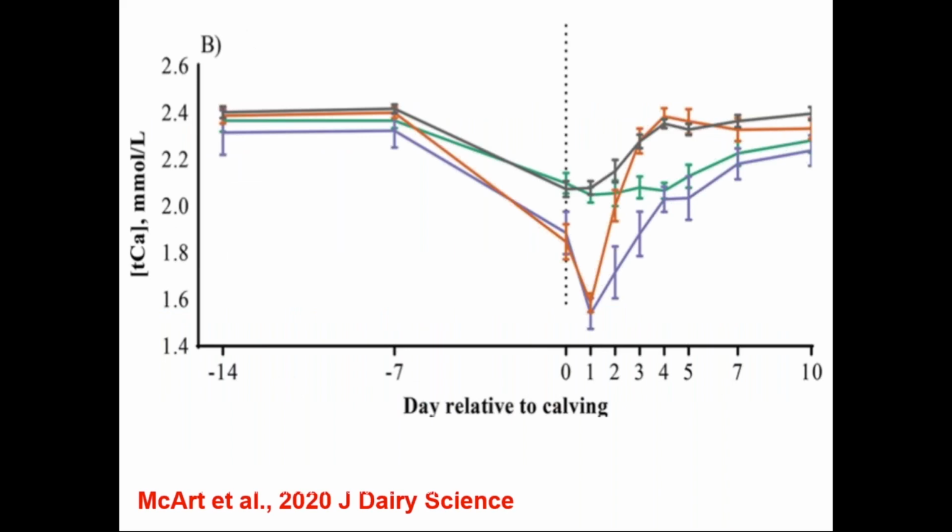I'm going to probably end with this because I see the time is running low. This is a great study. I love this study that Jessica McArt did at Cornell. What she showed by taking blood samples from cows during the first 4 to 5 days after calving is that there are some cows who go through the calving process, have only a very, very small drop in blood calcium concentration and recover quite nicely.